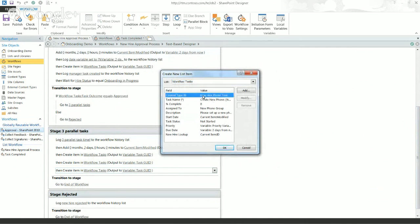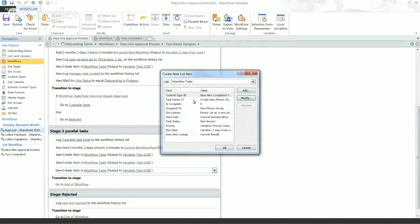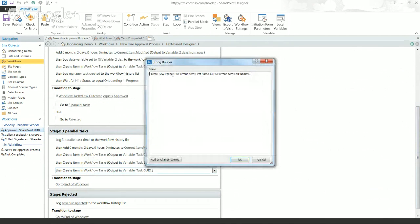And then for the welcome packet, all they're doing is completing it. So they don't have a field to fill out or anything. They're not approving or rejecting. They're just clicking a button to complete that it was done. So I'm going to call this welcome packet. Send welcome packet.